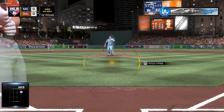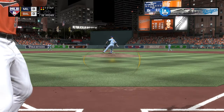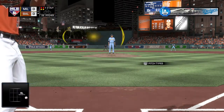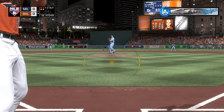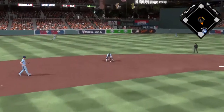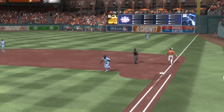A 2-strike breaking ball just out of the zone. He was able to put enough on it to get another pitch. And he lays off it to even the count 2-2. That's some good hitting right there. Great eyes. I mean, to recognize that and lay off it right now, that was nice. Grounded to short. There is Desmond. Throw in time, and the side is retired.